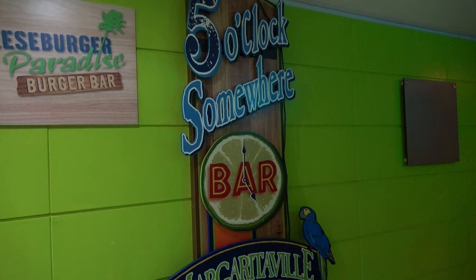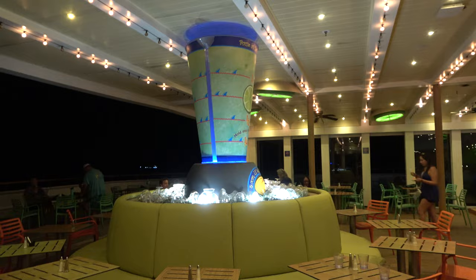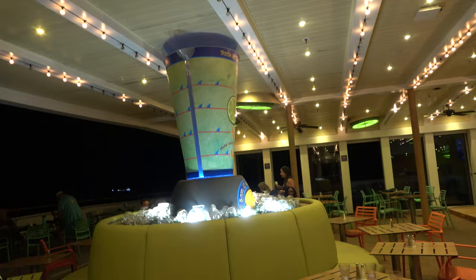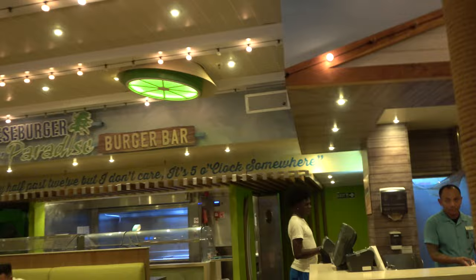In the back of the buffet, you have the 5 o'clock Somewhere bar, as well as the burger bar. The 5 o'clock bar is really well themed. It has a giant margarita mixer. You have lime lights. And then you have your bar, as well as your burger bar.